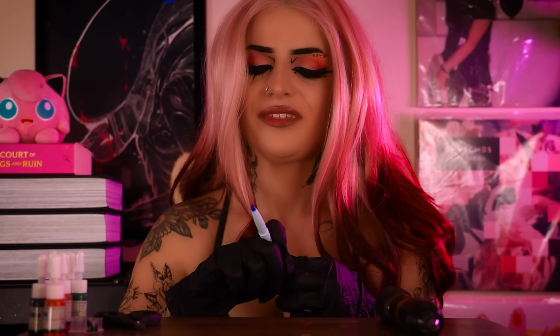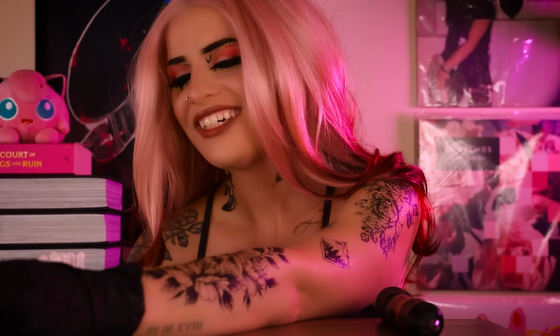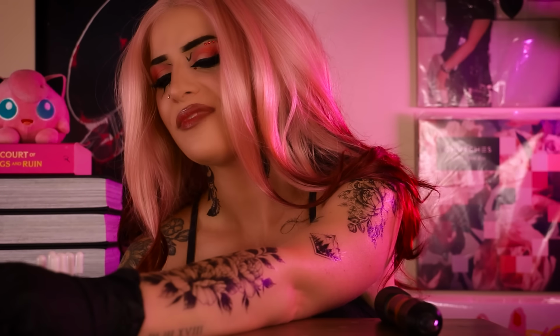But since it's your first tattoo and you're trusting me, I can give you a little bit of a discount. Hold out your arm. Little outline just so you can kind of see the size and placement. Tell me if you like it, okay? If you want to change it at all, you let me know.